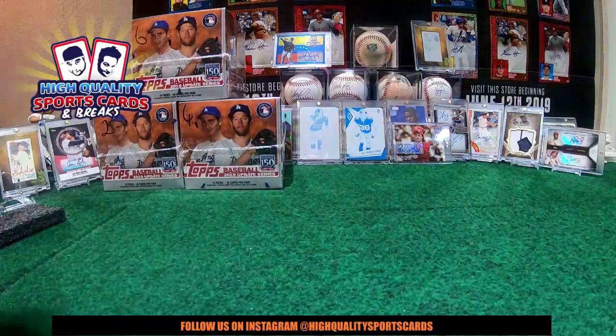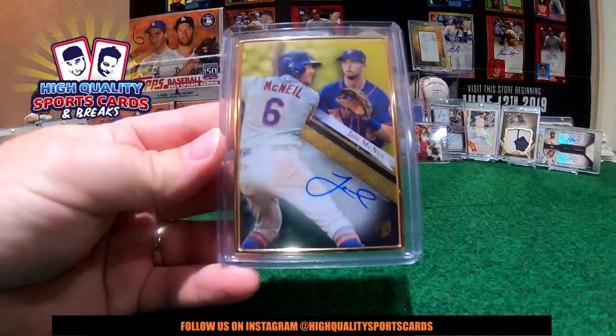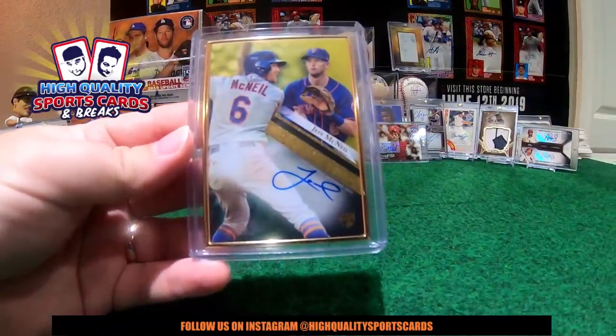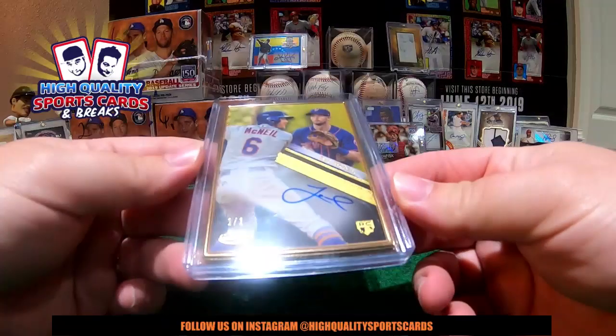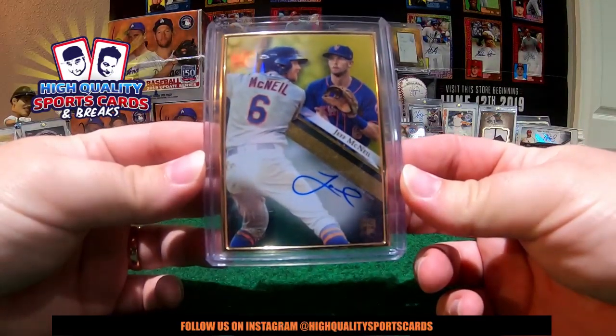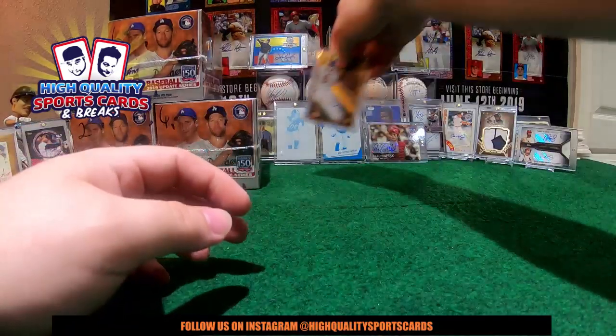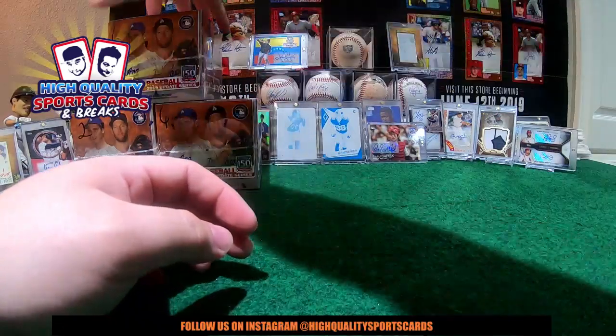So what we got in the last break? The 101 of the night. We got this beauty, Jeff McNeil, gorgeous gold 101 on card auto for the New York Mets. So Brian, nice piece, and here we go, my friends, with the first box.